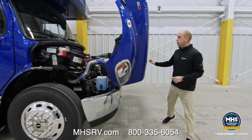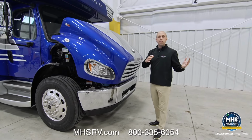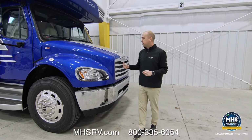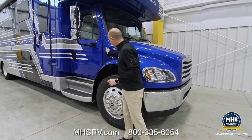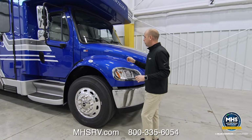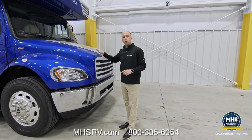Another really neat feature of this is a nice soft close hood. So again, if a big gust of wind comes through, you don't have to worry about that hitting you in the back of the head, which is always a nice little safety feature as well. Nice and easy to get open and close, with a little locking mechanism right over here to get that locked into place.